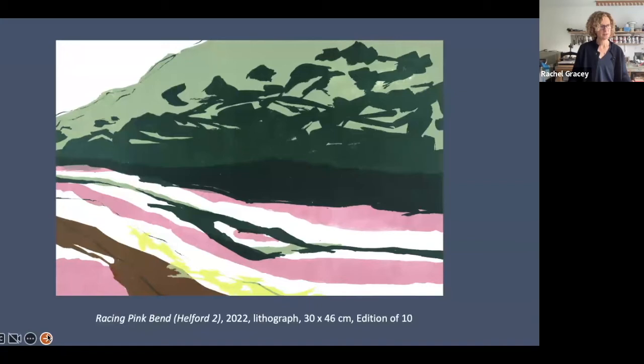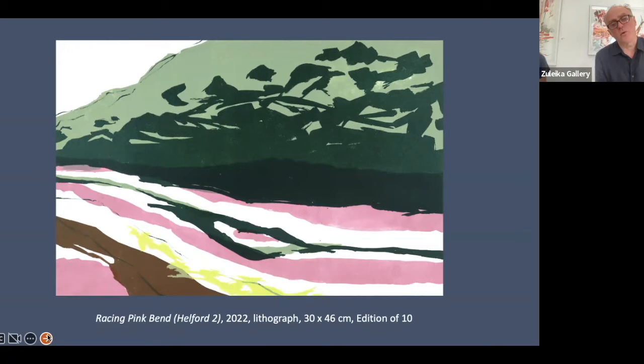And I think with this racing pink, I was trying to catch, again, the pink is the mud. It was so pink, but it felt almost like the mud was moving too. It had that kind of aggressive pull that I really liked. And I think it helped me be much more selective of too much detail and intricacy, because it was just big and bold and really quite exciting down there. And that was in Cornwall.